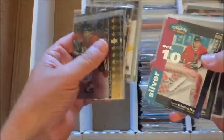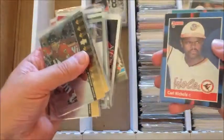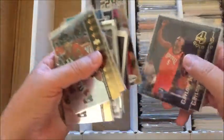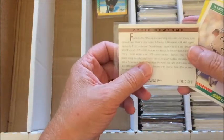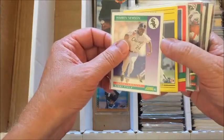Bernie Nichols. You guys remember him with the Blackhawks? We get a little note there. Doesn't mean anything, so I'm going to pitch it. Carl Nichols. Rod Nichols. Galen Nickerson. Ozzie Newsome. There's a Hall of Famer right there. We'll set him aside. Football. Warren Newsome.